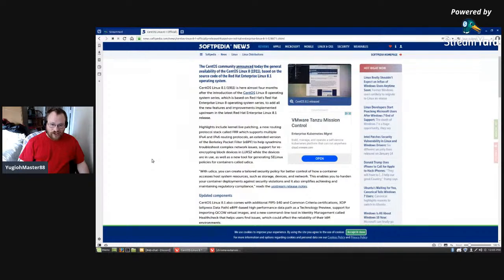resources such as storage, devices and network. This enables you to harden your container deployments against potential security violations, and also simplifies achieving and maintaining regulatory compliance.